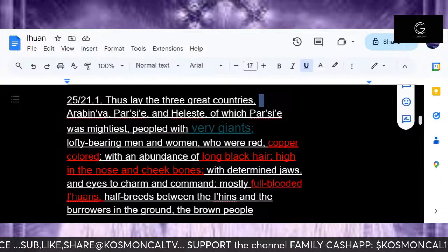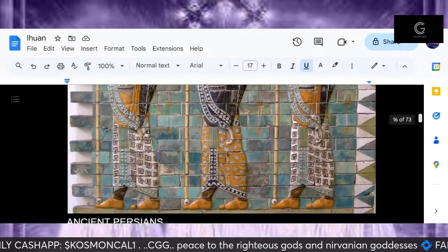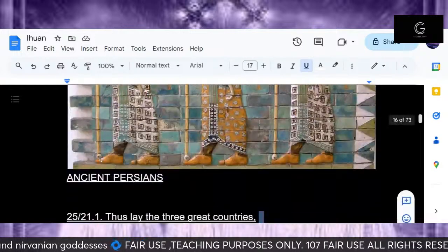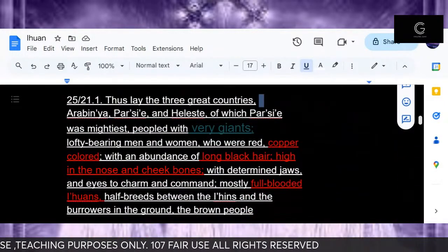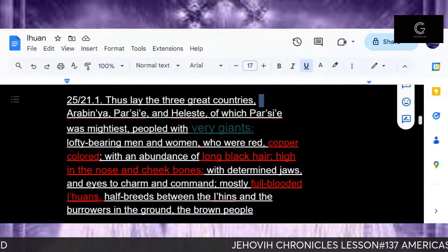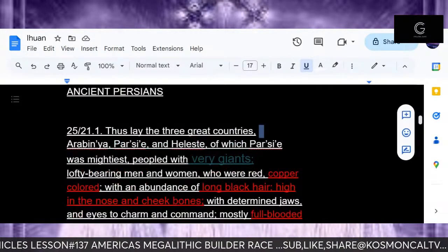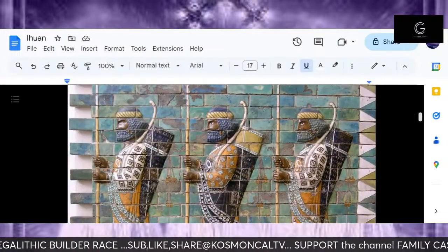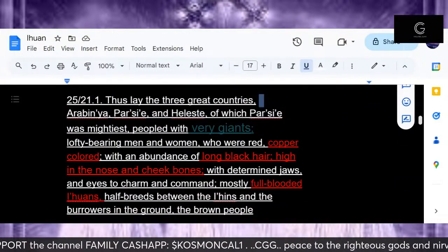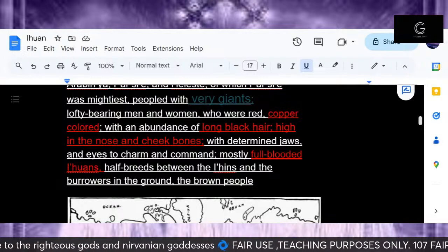But out of this stock, Persia was the mightiest of these people groups, people with buried giants, lofty bearing men who were red, copper colored, with an abundance of long black hair, high in the nose and the cheekbone, with determined jaws and eyes to charm and command. Mostly full-blooded Ahuin, the large Negroidal copper-colored race. Look what we see here on the ancient murals in ancient Persia. With determined jaws and eyes to charm and command, mostly full-blooded Ahuans, half-breeds between the Aryans and the burrowers in the ground, the brown people.